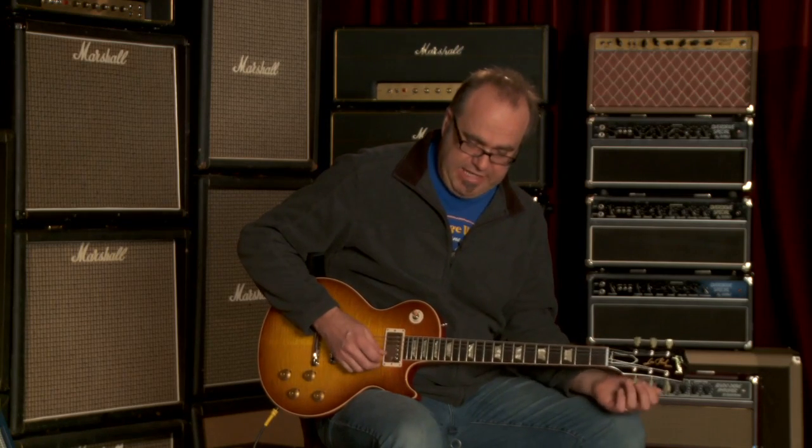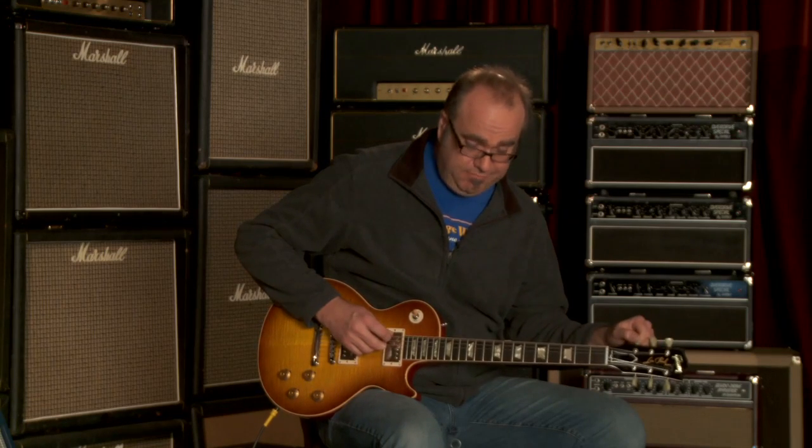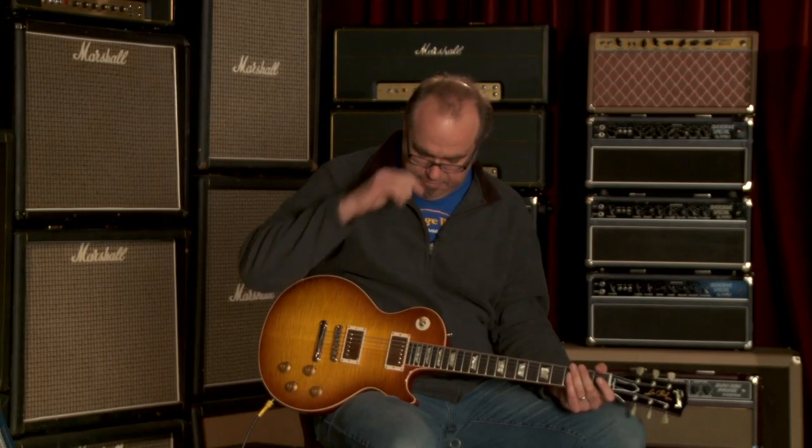Robust, crazy sounding good. Feels great. Oh, it's all there. If you're Les Paul hunting, well, just get your credit card out. This is the neck pickup on this bad boy. Let's see what it sounds like, shall we? Huh? What?